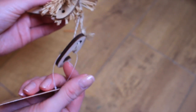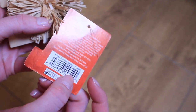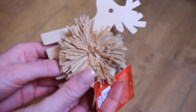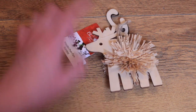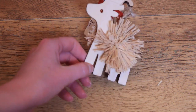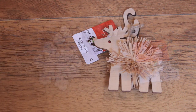So the first thing I got was something I actually wanted back in the Christmas time, but I thought it was way too pricey because it's just a thin piece of wood with raffia and a little hanging hook and a rope, but it's really cute and I really like it, but definitely not worth £3. So this was down in sale and it was 75p, so I thought that was completely worth it. I probably should have picked up a couple, but I only needed the one and thought it was definitely worth that, even if I just save it for next year.